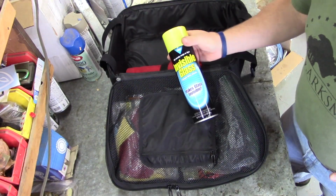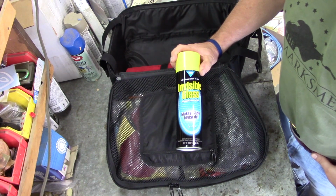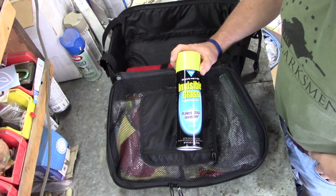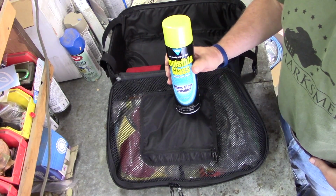I usually will carry a can of either Invisible Glass and/or Plexus with me so that I can clean the bugs off the windshield in particular. But with the 3M Clear Bra on, which I've got a video to right here, you can click below to see the video of that, either one of these products is great for just wiping the bugs off. I don't have to worry about scraping my paint.